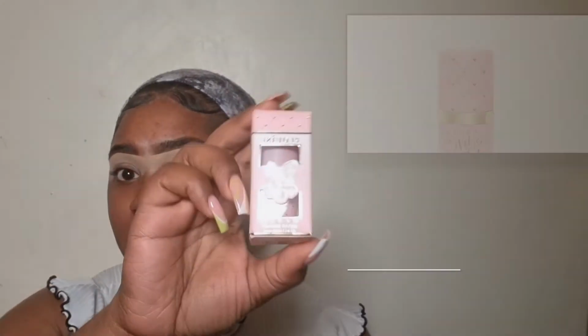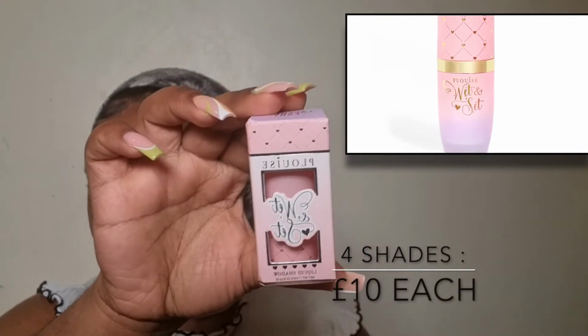One thing about P.louise Budget Boxes is that she intends to give us new products that have not been released, for the price of £30, for us to try out. So many things on the P.louise website, which I find fantastic. The first thing that I got in this is the P.louise Wet and Set. This is what it looks like.